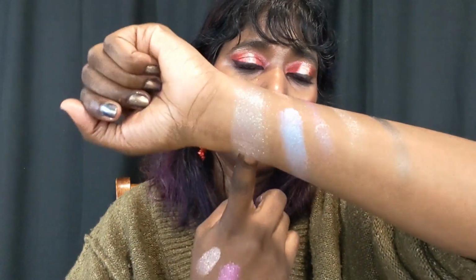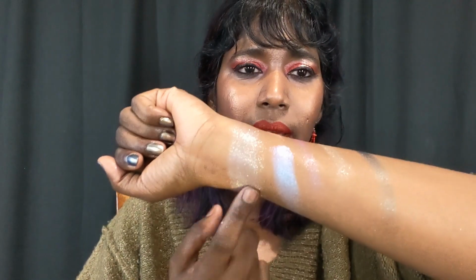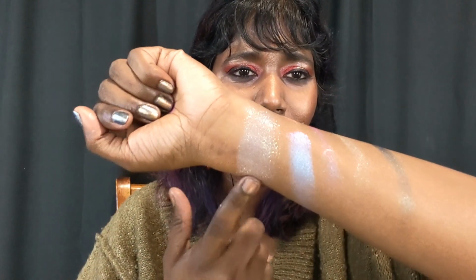Again, it's too alien-esque. It looks like an alien. There are several purple, blue toned highlighters that are kind of toned down and natural looking as well. This was impossible for me. It's my preference, but the Cloud 9 was just impossible. It's very, very like stage makeup.